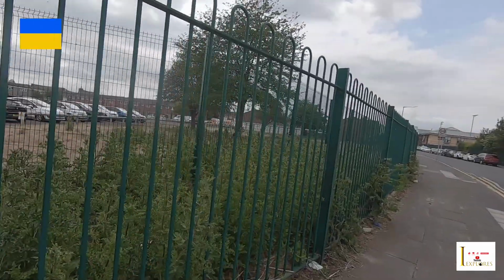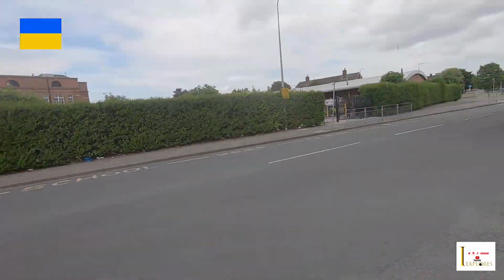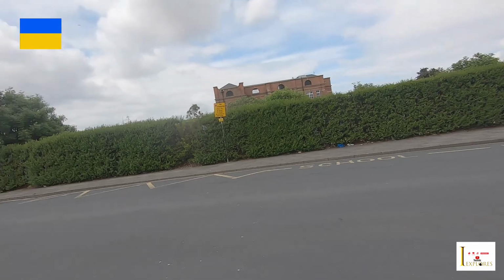So yeah, if anybody knows anybody that lived down here, it'd be good. But obviously now it's just this. Obviously schools, different road, different buildings.